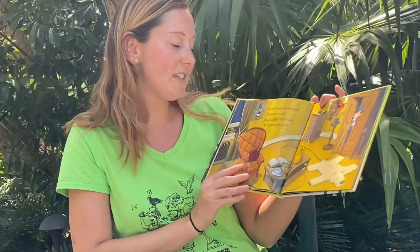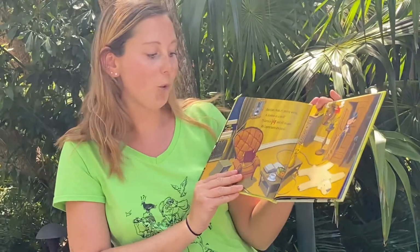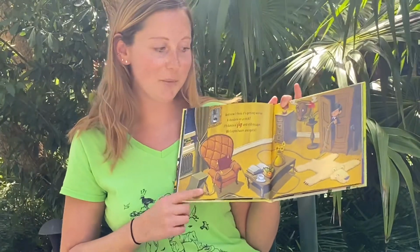And now I think it's getting worse. A shoebox on a stick? I'll dance a jig and still escape. We leprechauns are quick. So it looked like they tried to catch him with a shoebox and a stick. Didn't work.